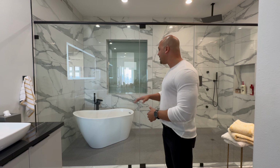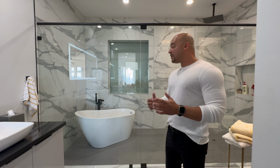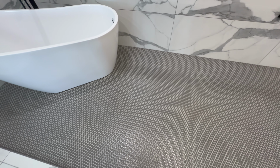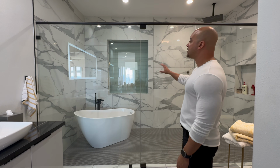So this is Ashley's favorite way of doing it. I'm not the biggest fan of the whole tub in the shower situation, but I'm getting old and set in my ways. But Ashley and all the younger people out there like this. So here we have a gorgeous mosaic tile floor. I really like the minimal modern perspective of it. And then we have large format tile to make the actual shower surround.